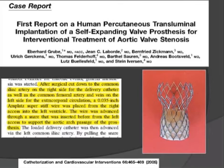First of all, the design of the valve is somewhat different with a much larger high radial force portion and a longer skirt. You know, there are some advantages to longer skirts, I guess. And I've highlighted some of the description of the implant. This was a 25 French sheath. This was done in a patient under general anesthesia on cardiopulmonary bypass. And in fact, the device was advanced with the help of a snare inserted from a different axis to help guide it and center it in the ascending aorta.